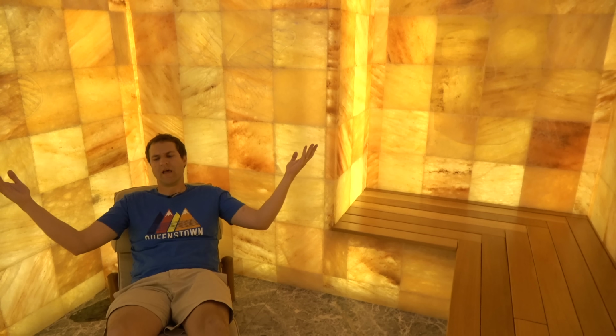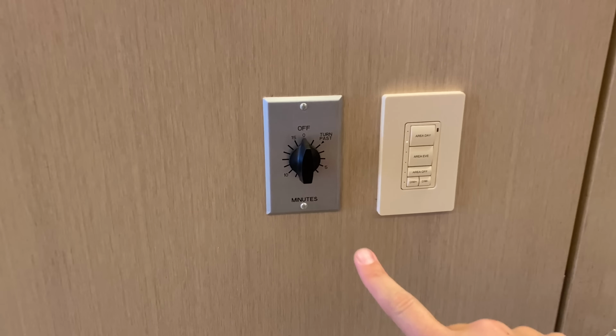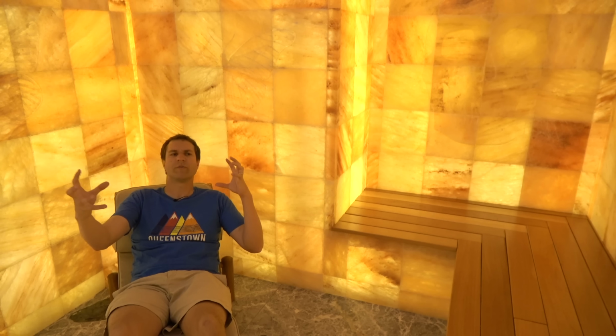Ah, yes. The salt room. What's the matter? You don't have one? Before you enter this room, you turn this little switch on the outside to turn on the salt. Then you come in here and apparently salt particles start to fill the room and you sit back and relax, and it's supposed to help with your allergies or your aura or just making you feel more relaxed.